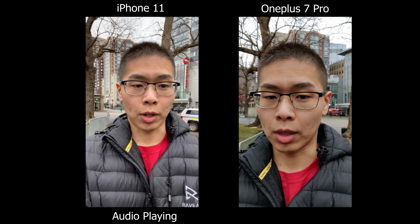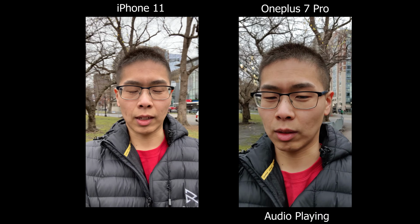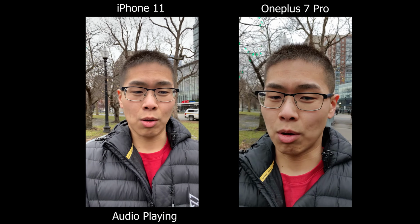Today we're gonna compare the iPhone 11 versus the OnePlus 7 Pro, and on my OnePlus I'm still waiting on an update since March 2019. Maybe it's because I got the T-Mobile version, but anyways, the OnePlus does have 3 cameras on the back, whereas on iPhone it's only 2. So let's see how all this compares.